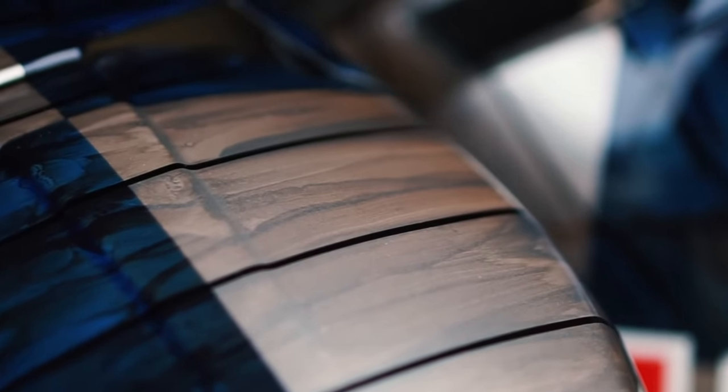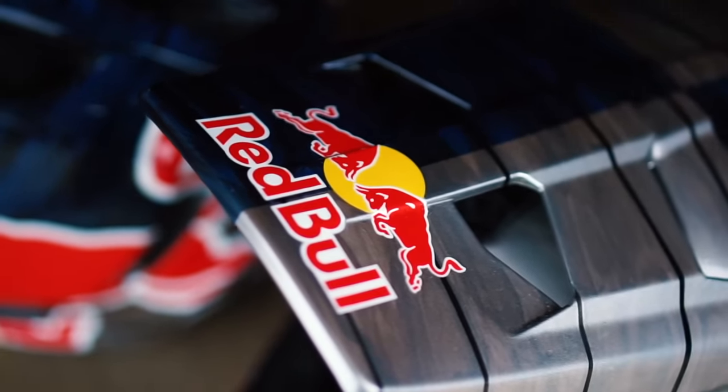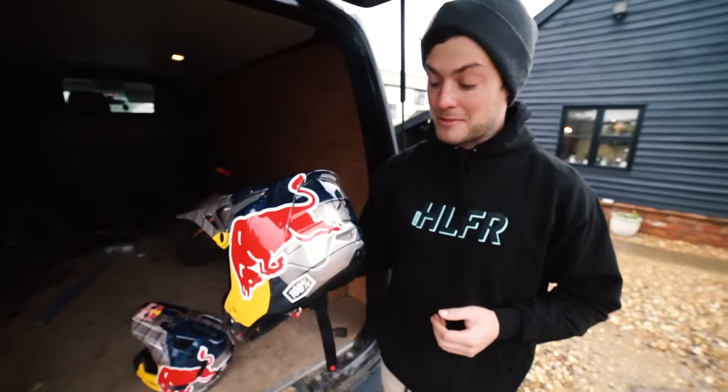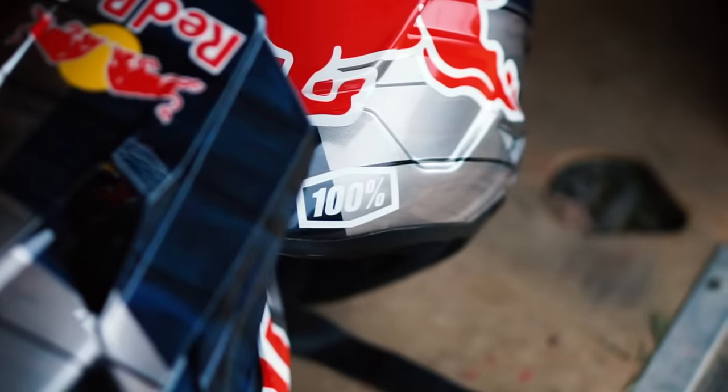It's got this insane wood grain effect that we worked on. So Jack and Sammy at Image Design Custom made these. They are literally creative geniuses, and I've never ever been more stoked to wear a Red Bull helmet on my head than these. This is the 100% aircraft.